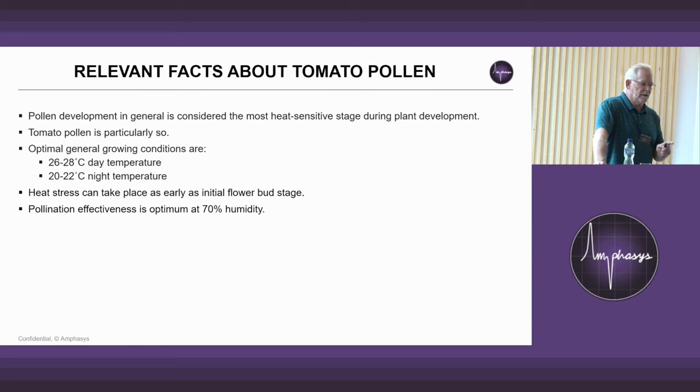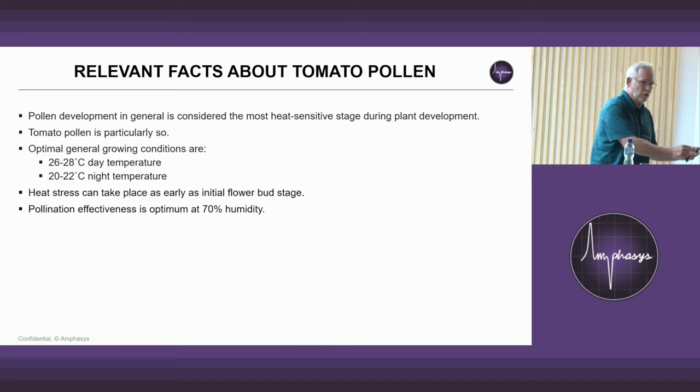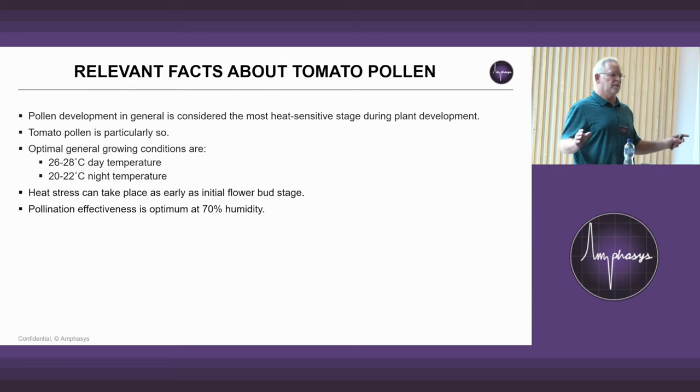Pollination is effective at an optimum of 70% humidity. That's when you put the pollen on the stigma, right? It's not when you harvest the pollen. The pollen you want to be harvested at lower humidity, so it's drier. And that means the next day you're going to be using this pollen. De facto, it's not very often that you're going to harvest pollen and use it the same day. You're going to have to store it at least for a short period of time. So the whole aspect of pollen storage and management becomes a big, big issue.